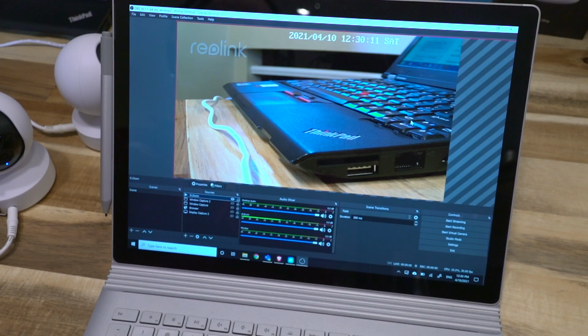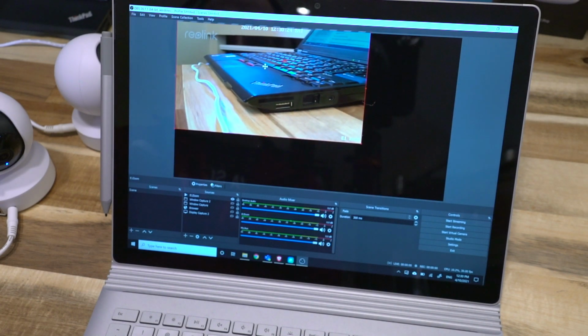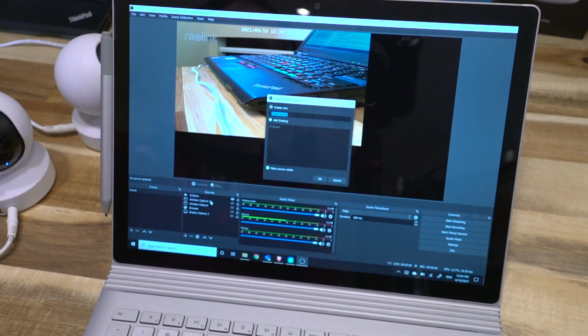And if we wanted to experiment a bit more with adding other cameras, and say we wanted to have a multi-camera feed, so we can put that one up there in that corner, we can go ahead and go add media source. And let's add the E1 Pro.